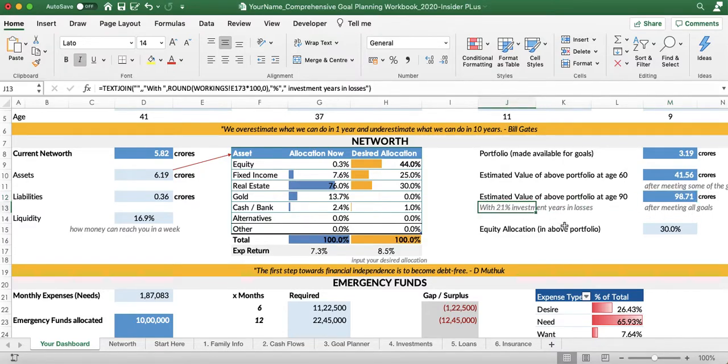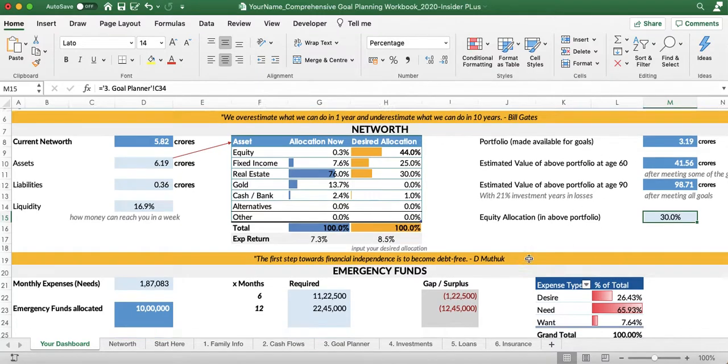This also includes the fact that with equity investments, there might be years when a loss is returned in the portfolio. For example, in this particular case, about 20-21% of investment years are in losses, and yet you get to see these numbers. And of course, one of the key inputs for this portfolio is that 30% of this money is invested in equity at all times. Rebalancing happens and things like that, but 30% is invested in equity at all times.